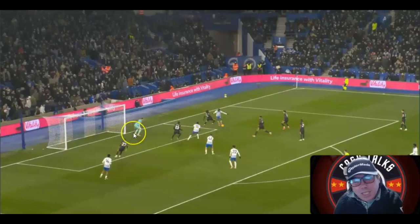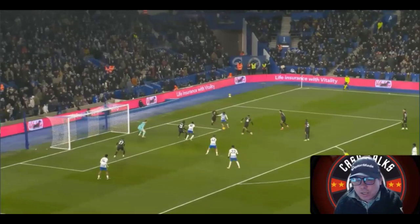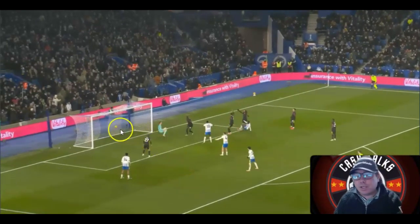So, and the keeper should not be beaten here. I mean, just shouldn't. Is it an okay strike? Yeah, but keeper, near post, just by the six-yard box? No. Yeah, it's just done too easy. In there goes. Keeper's done. Sit down. And Chelsea lose.